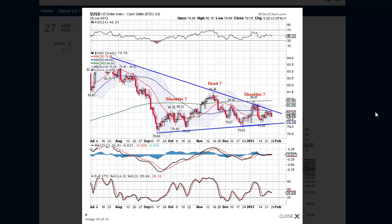Which would be quite bearish for dollar and obviously bullish for other currencies like euro dollar and so on, dollar yen.